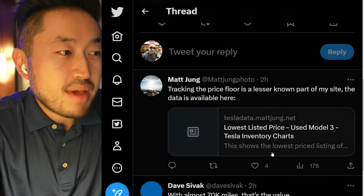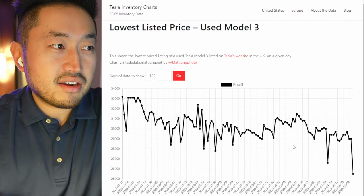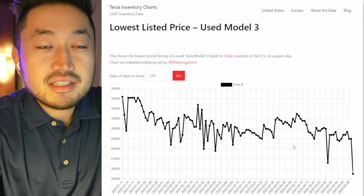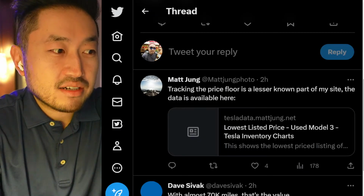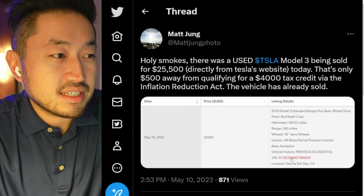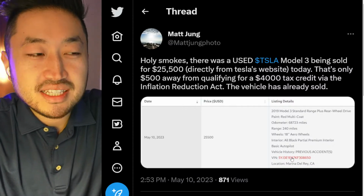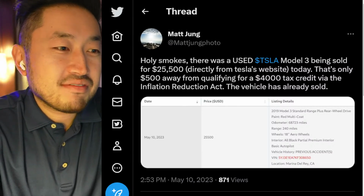And if you didn't know, Matt Jung actually has a section of the website for each and every different model line and each and every new or used, with demo discounts, even tracking the different floor prices or lowest prices of actual vehicles that are being listed on the Tesla website. So definitely some pretty interesting stuff. If you're interested in a used Tesla, definitely comment down below or even on the live stream. What are you looking for and at what price point? Of course, we all want a cheaper price point at the end of the day, but definitely some pretty interesting stuff. Let me know your thoughts on it.